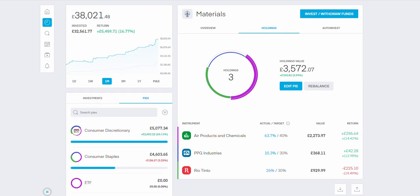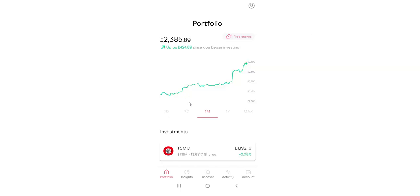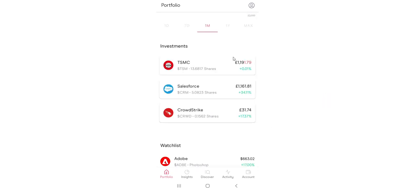The other one that I want to show you quickly is the other account. This is a picture, because I can't share it, they don't have a web-based version. As you can see, it's now £2,385, up about £424. I started this account because I ran out of ISA allowance last year, and I kept buying TSM. I wanted TSM shares, and I can't buy that in Trading 212, so that's the reason I bought it here. So just to give you a quick breakdown of the companies that I own.